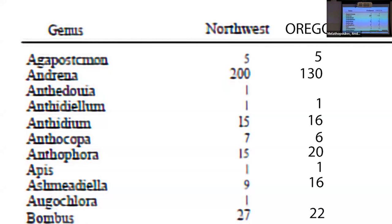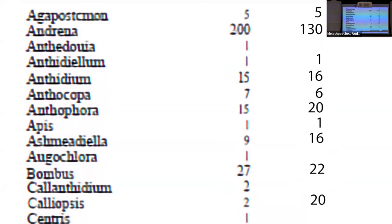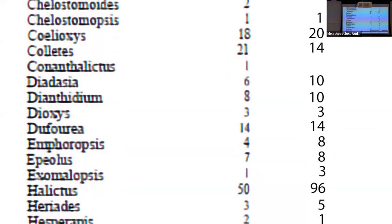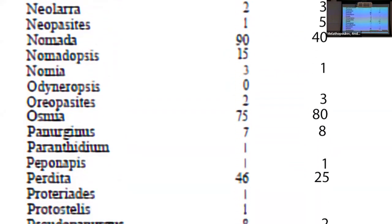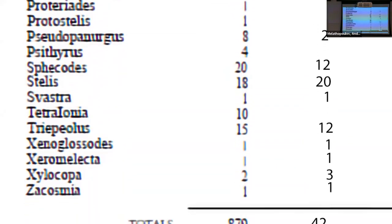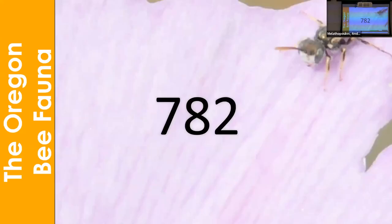You can see that he has far more Andrena. He has far more Nomada. We have way more Lasioglossum, more Halictus. And so ultimately, what's the answer to the big question of universe, life, and everything? Pretty good. Yeah. But it's 782.